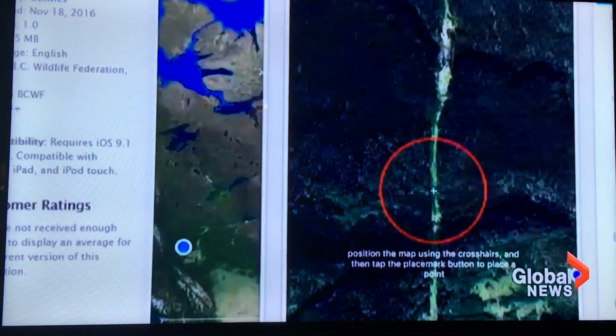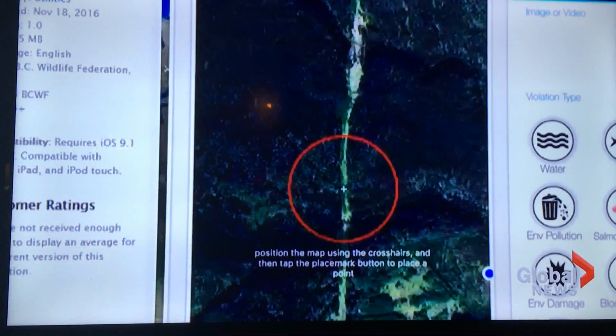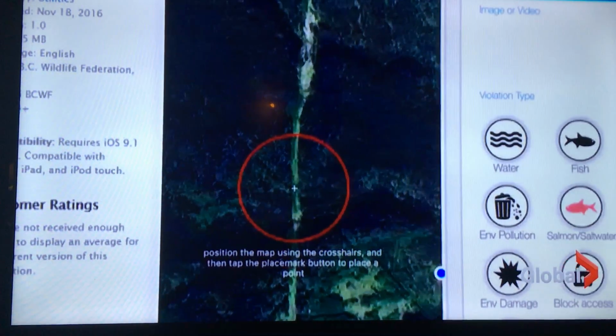The president of the BC Wildlife Federation hopes the app will also bring attention to the need for more enforcement. And if the need is highlighted and the residents of BC get behind this app, I'm sure we'll see adequate funding levels or increased funding levels for those people on the ground. We do need to make sure that we have adequate enforcement out in the woods.